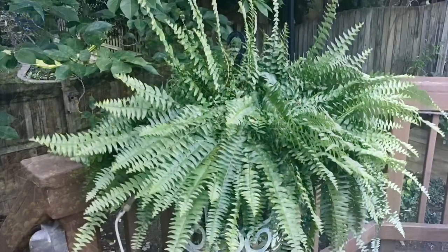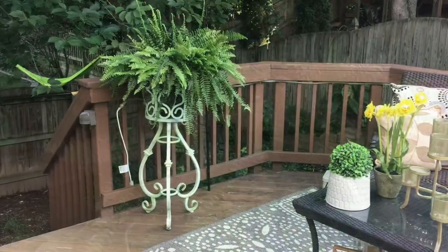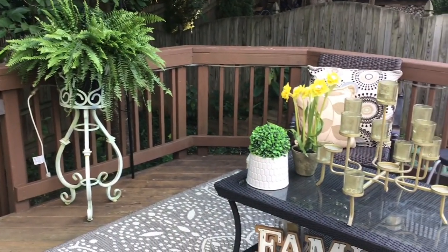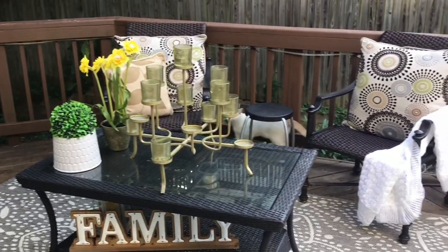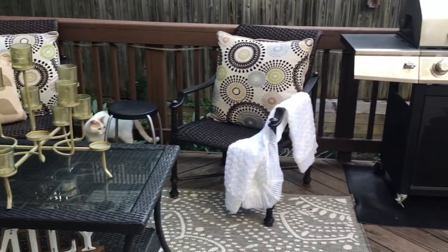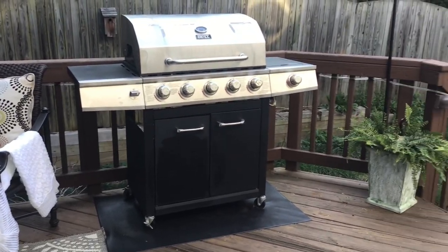Now, I definitely don't have a green thumb, but every year I am able to keep ferns alive throughout the season, all the way through the fall. I love them. I think they are just so vibrant, and I think they make an amazing addition to any outdoor space.